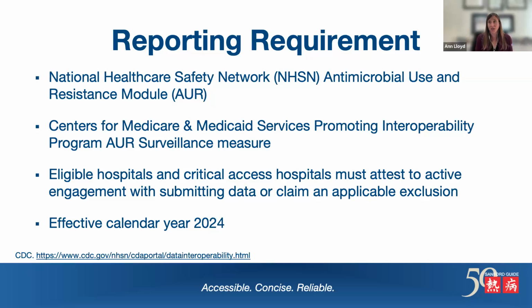So if you didn't already know that, hopefully you're already working on this. We knew this was going to be something coming forward, but there's more information at the website on the slide here, and some resources and tools available in the NHSN system to help guide you through that process.